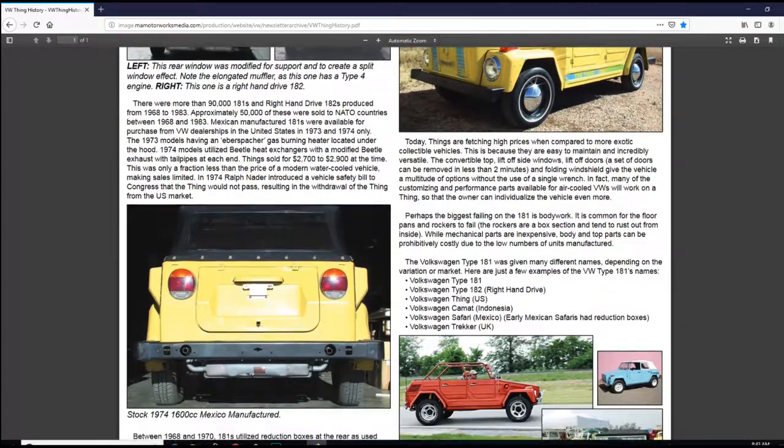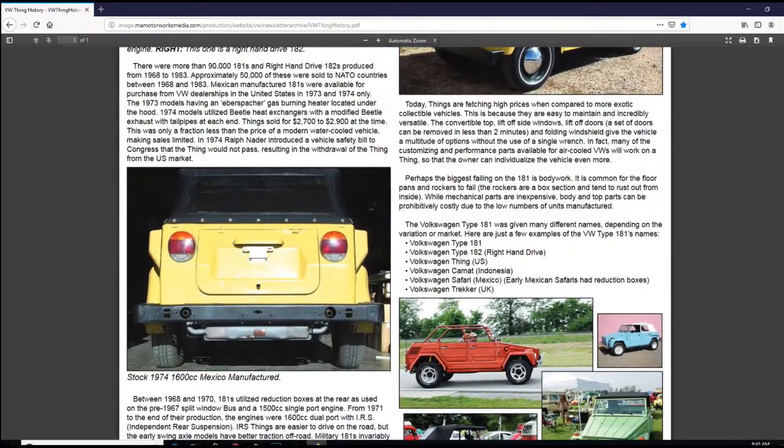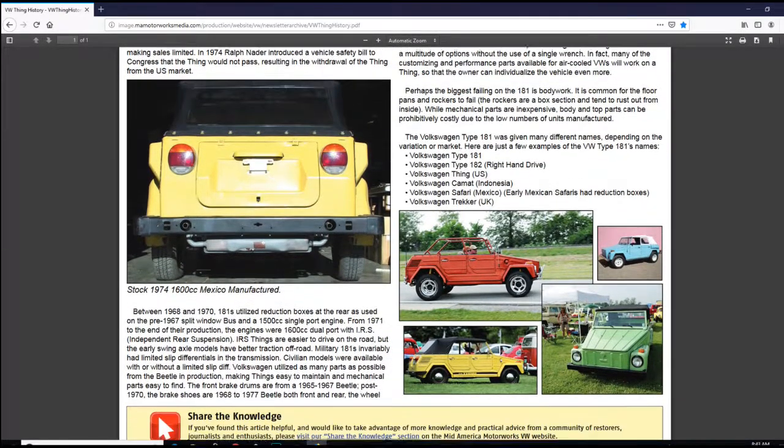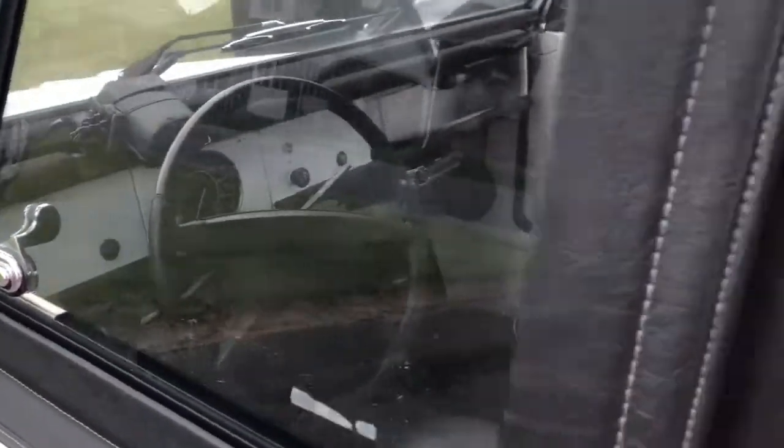And I grew up in Florida, so I remember a lot of them out there on the beaches looking like this, where they had no tops, and some of them they even left the doors off of the sides, and they were used for carrying surfboards in the back seats.